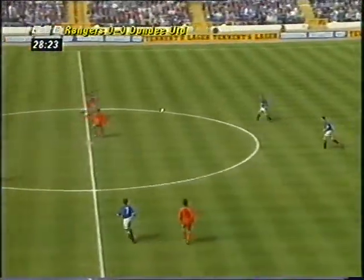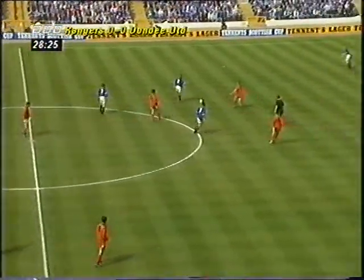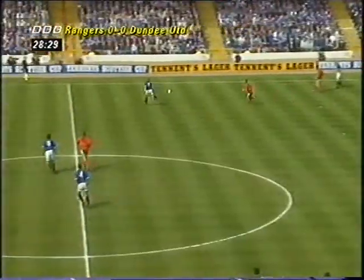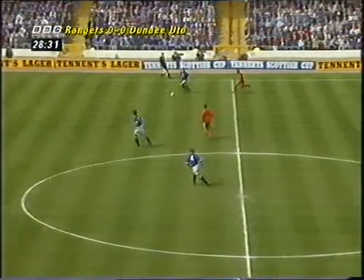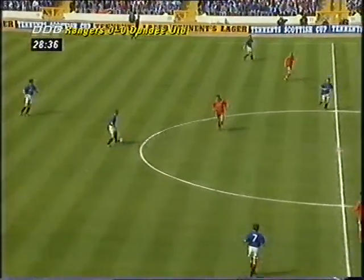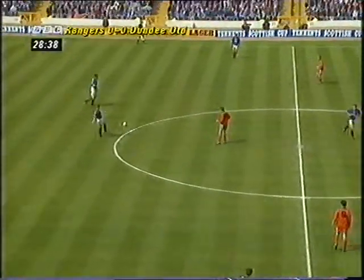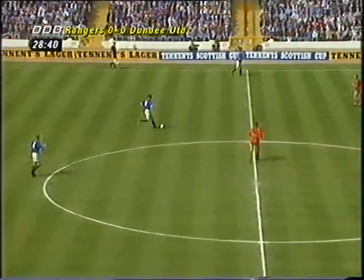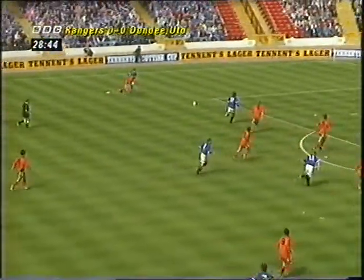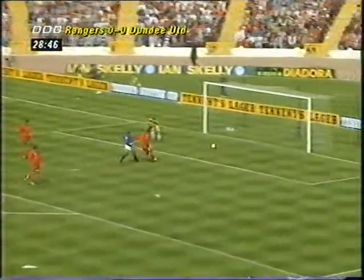Cleland in there, caught by Durie in the act of clearing. Rangers now trying to settle in midfield to begin to dominate with Ferguson and McCall. That's the target. Hasn't been easy though against Bowman and Hannah. Goff to McPherson. McCall over on the left. That's a very good ball into space for Hateley.